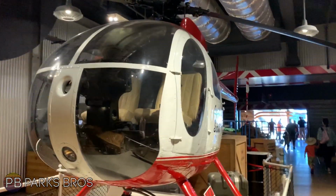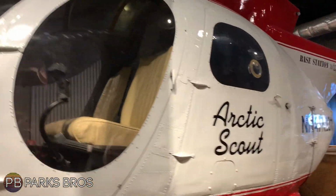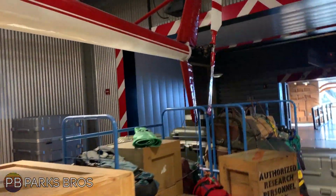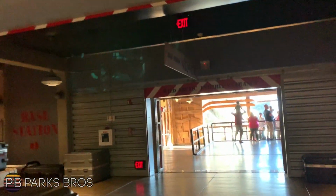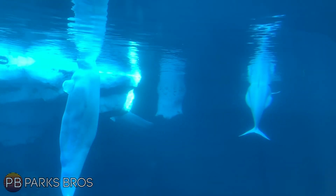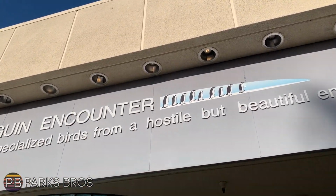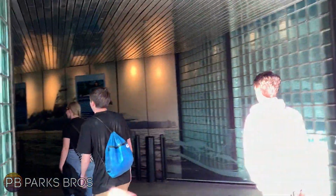So one of my favorite pieces of theming in the entire park is the Arctic Scout. It's a little helicopter right here. It's just fantastic theming work, and I really hope they keep this if anything happens to this area of the park, which we'll have to wait and see. All right, after our little trip to the Arctic, we're going to the Antarctic because Zach has never been in Penguin Encounter, and we met up with Dorian and Sammy.